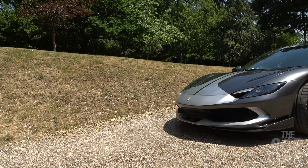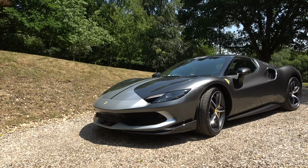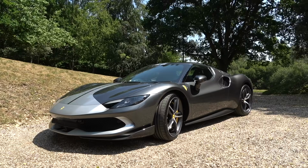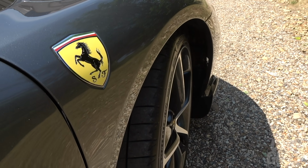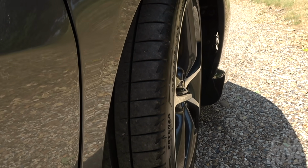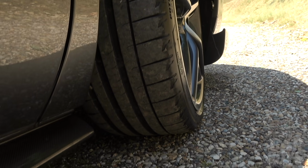You do get carbon fibre aerodynamic parts on the front, extensive additional carbon fibre throughout the car, plus remodeled lighter door panels and optional Lexan glass on the rear screen. Due to the suspension changes, the Assetto Fiorano makes the 296 a very stiff and hard riding car, so I'm intrigued to see how livable it is every day.